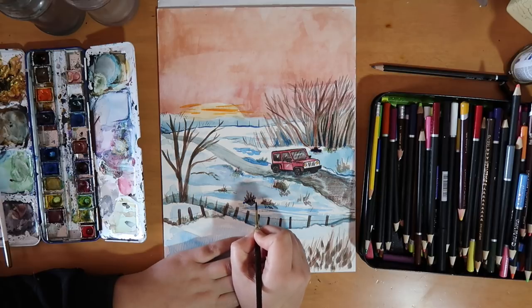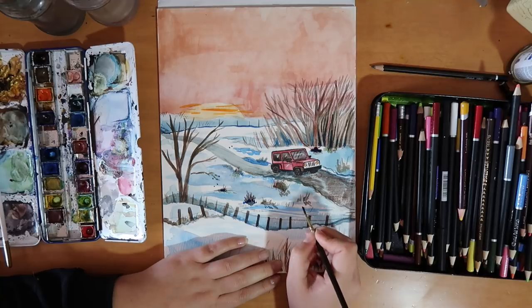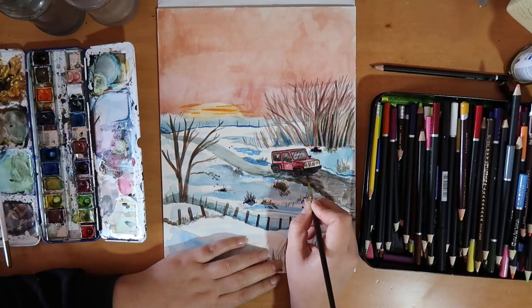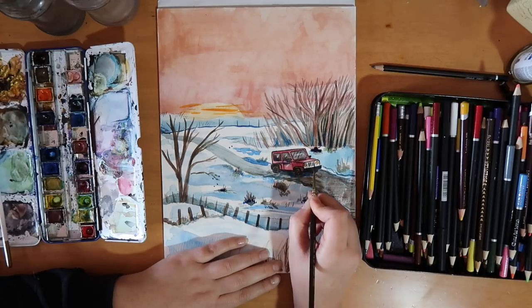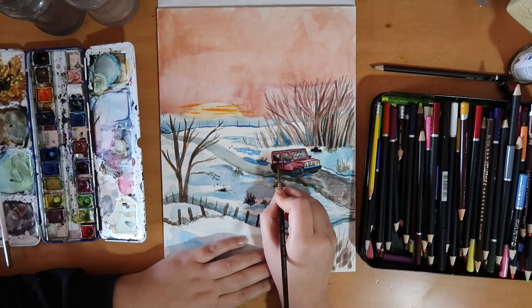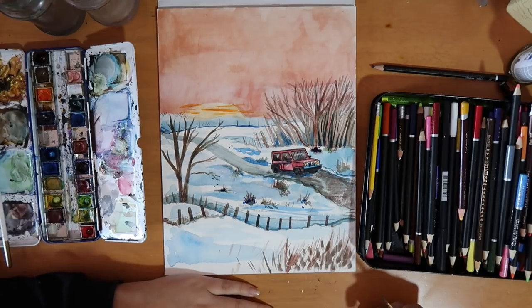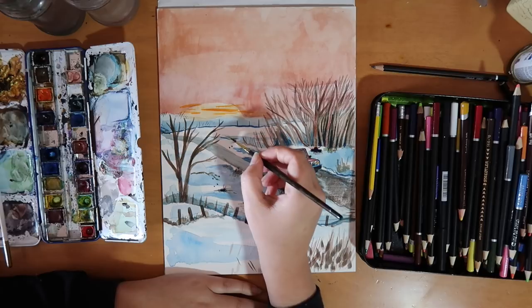What I did is I penciled out my idea after doing a lot of research about the area and what kind of landscape I wanted. Then I did watercolors on top, and then I did some pencils to put some details in and add a little bit of texture here and there. I also used an ink pen around the car to add definition.